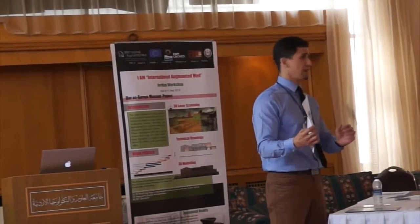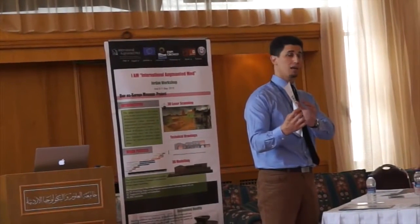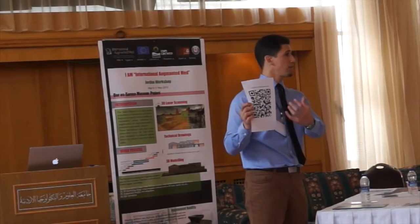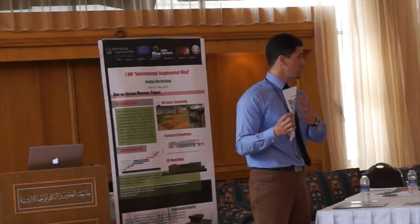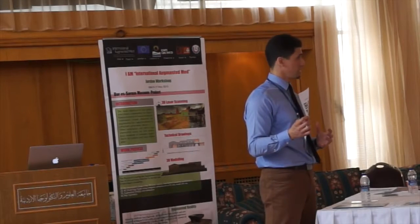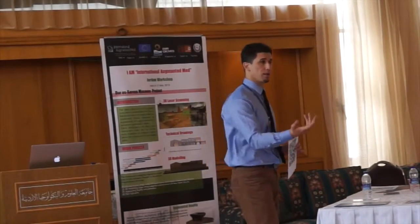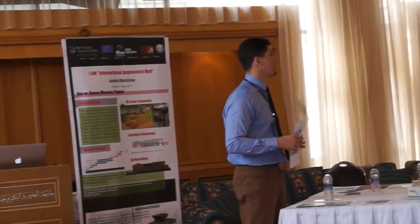Exactly. So you have to look with your phone at this QR code. What happens here? It's a unique code. It really distinguishes your device from the others. And you can get the scenario you expect to see from that artifact.